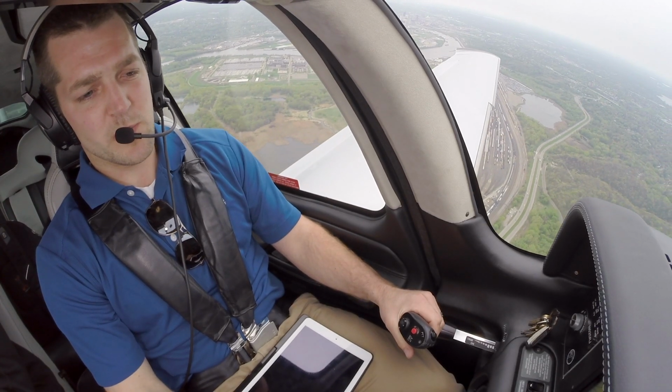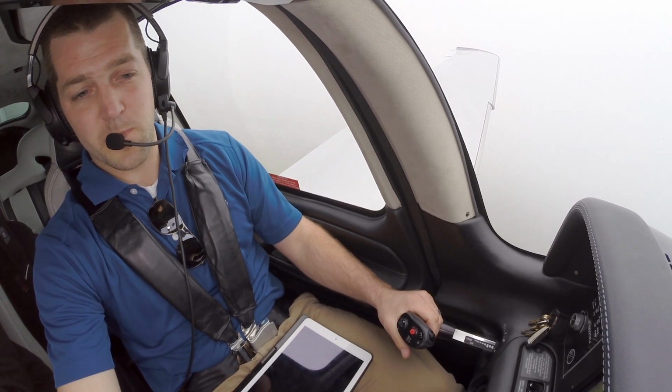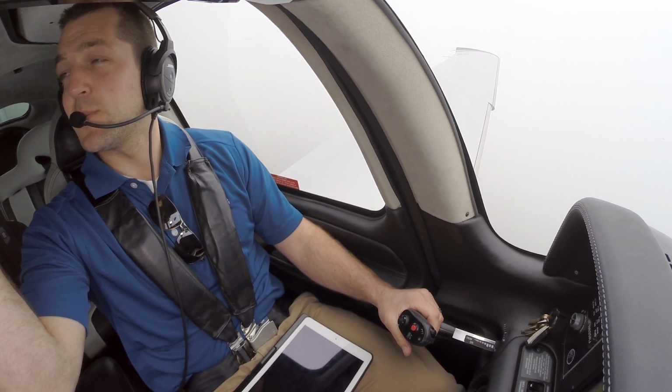So you can kind of see where this whole pop-up IFR clearance thing is going. Before you consider this route, you got to consider your workload during departure. Adding this additional task to an already high workload phase of flight may not be worth the few extra minutes that it saved you, but that's up to you, and it might help you out operationally at the time.